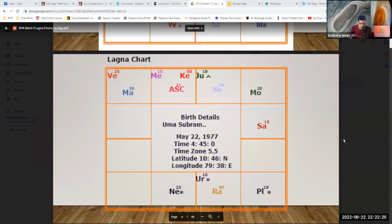Even in cases where we don't see any planet, we look at that house's lord. That is Mars, sir. Then it is aspecting the Mars house. That's the way to see. Okay. For now, that much is sufficient.